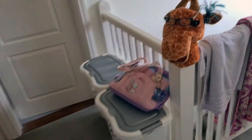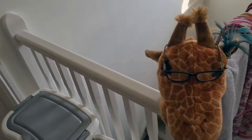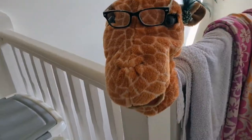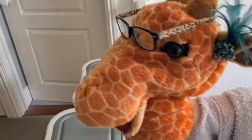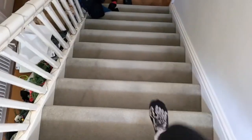So on my days off, I like to go into our art studio, and I just thought I'd show a few clips of me getting ready in the morning. You get to see the wonderful guardian of the landing, giraffe. I still don't have a name for them, so if you have any ideas, I would really appreciate it.